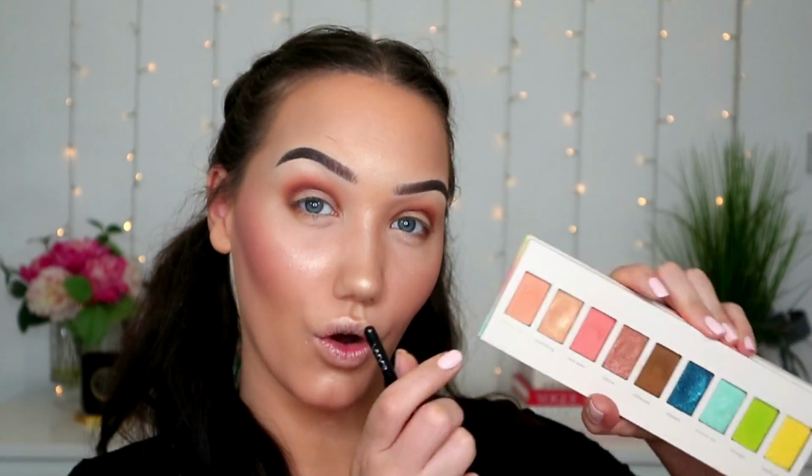And then just before I run off and eat my pasta, I'll go in with the shade Beachaholic, this first one, which is a lighter, more peachy toned peach. That other peach was more of a pinky toned peach. And we'll just blend out the top edges.